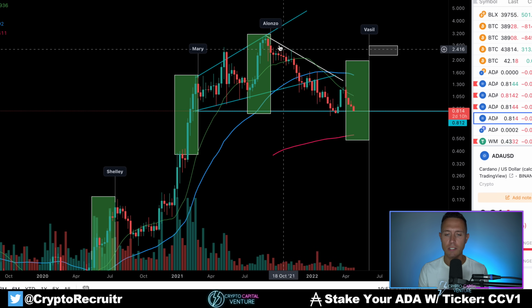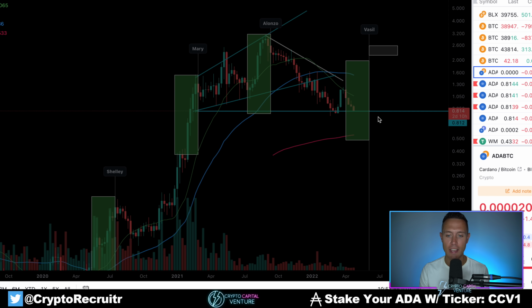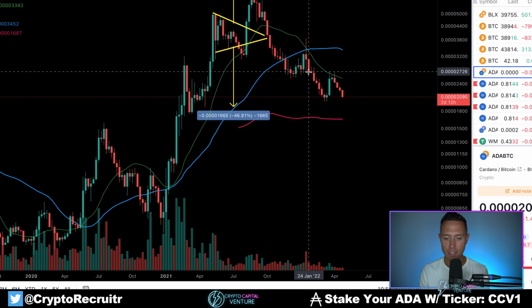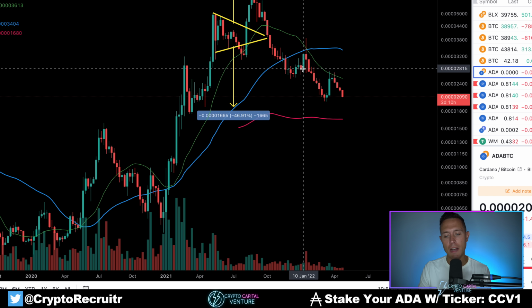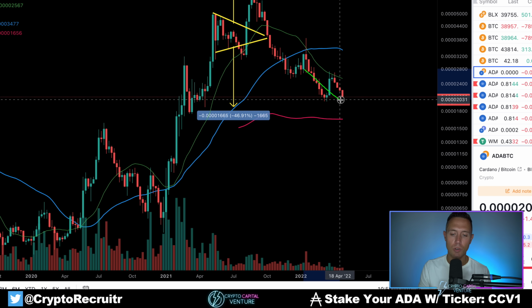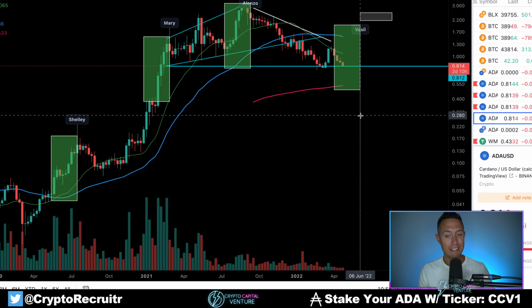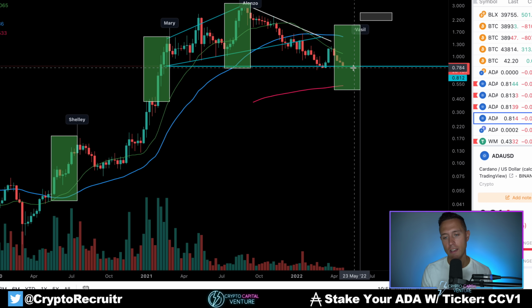Especially since Cardano against Bitcoin, even since January, hasn't been extremely strong, right? It really hasn't been. We can go look at an ADA BTC chart since January. So January, right around here, it's down, right? So it's not like Cardano has been strong. It's already been operating on a weaker level against Bitcoin. So going back to the ADA chart, we have to keep that in context, meaning if Bitcoin's going to fall, Cardano might continue to operate in a weak manner against Bitcoin, right? And maybe it doesn't, but let's assume it does to be safe.